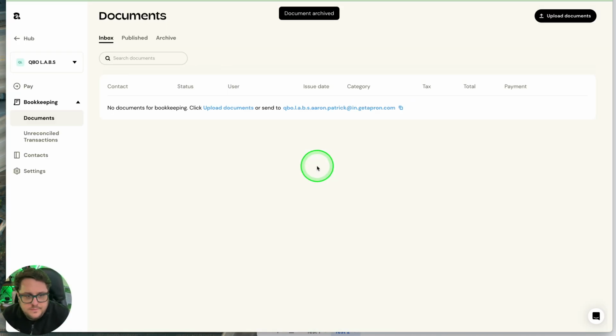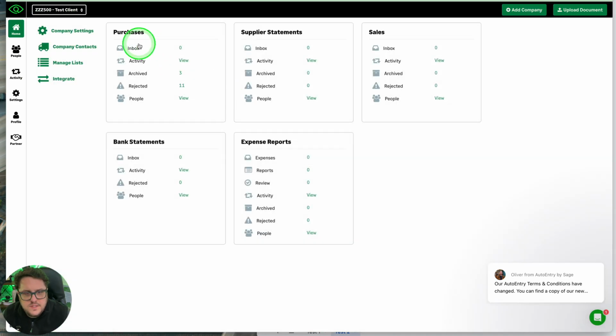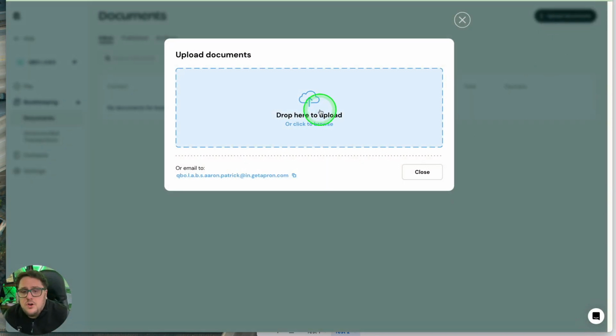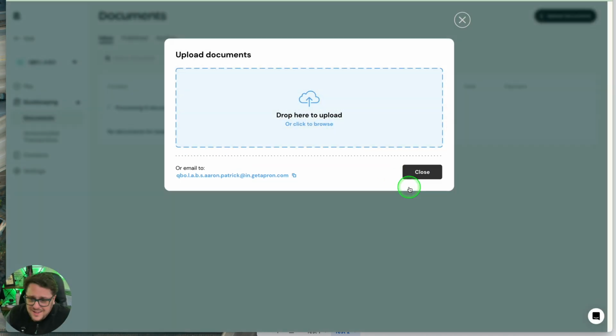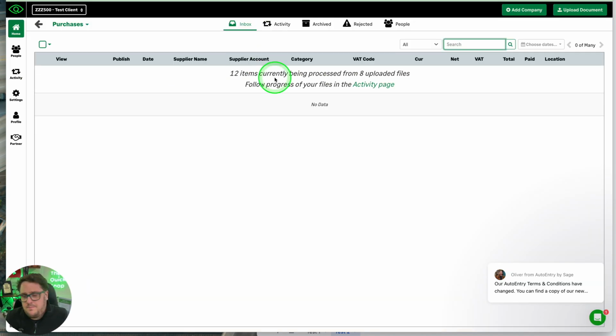Archive that one. Now, go to my auto entry one just to see how we're doing. Inbox wise, still nothing there, which is weird, right? 12 items at least now. If I was to upload GACOM and upload all my transactions to Apron, let's see how quick this one is. It was pretty quick on QuickBooks, right? They were able to bring them through. Just back on auto entry, still 12 items processing there, none of them ready to rock and roll yet.